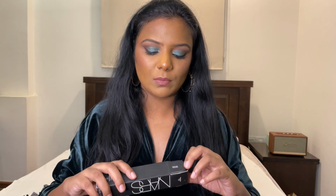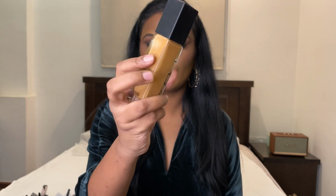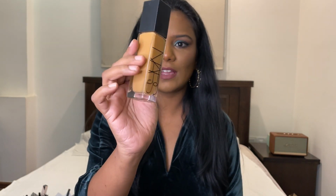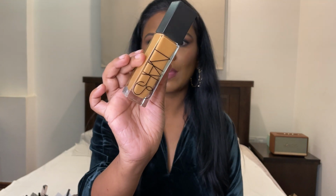Next foundation that I want to talk about is the NARS Natural Radiant Longwear Foundation. Is that what it's called? Although it says natural, it is a very high coverage foundation. This is what the packaging looks like, and this is what the inner packaging looks like. I'm sure a lot of people know it. This is the exact packaging of the Anastasia Beverly Hills foundation as well. That one's not a high coverage foundation.